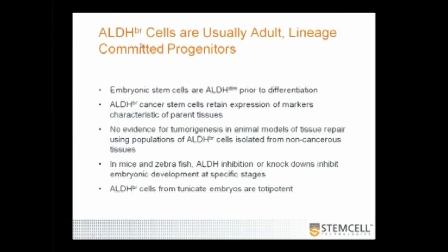There's no evidence now for tumorigenesis in animal models, for example teratomas, in animal models of tissue repair using ALDH bright cells that have been isolated from non-cancerous tissue. These cells differentiate appropriately when they get into different tissue environments when they're transplanted into animals. One doesn't see tumors running up. This is consistent, in fact, with the physiology that's been done in mice and zebrafish, showing that knockdown of ALDH expression, either genetically or with RNA silencing or inhibition, for example in zebrafish, routinely done with DEAB to make phenocopies, tends to stop at particular stages of embryonic development that are past blastomere stage to develop tissues.